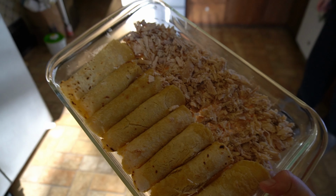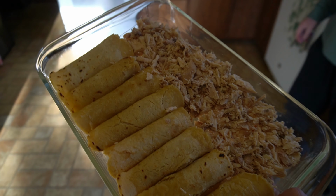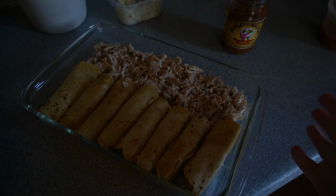Okay, they're all rolled up. All I have left to do is put the sauce on. Yes, we had extra chicken, so I just put it in there because, I mean, I want to use it. I think it looks really good. It looks yummy. I'm excited. I'm like, do we just eat it like that?